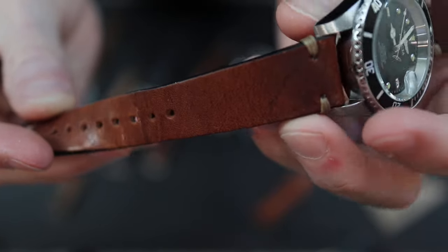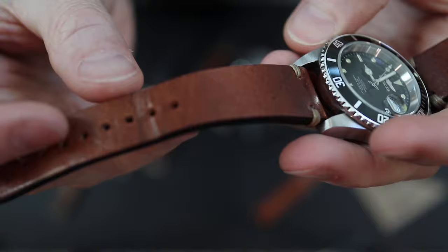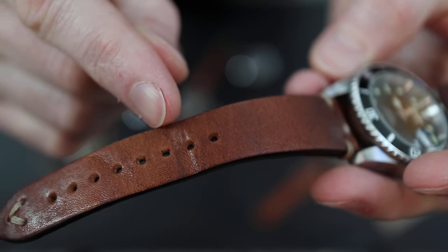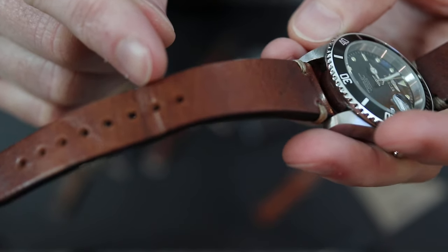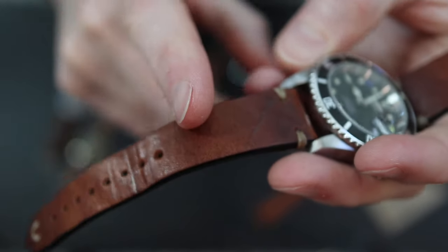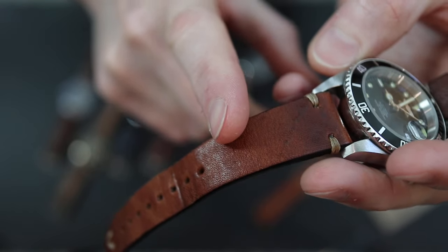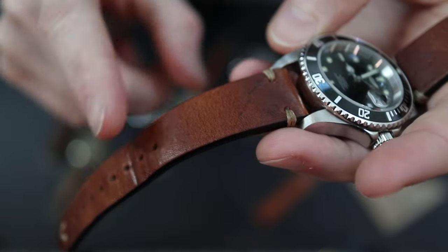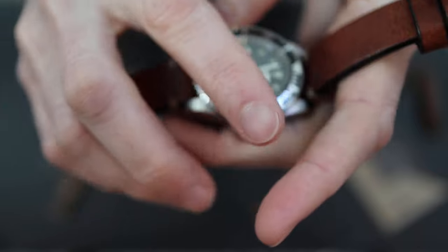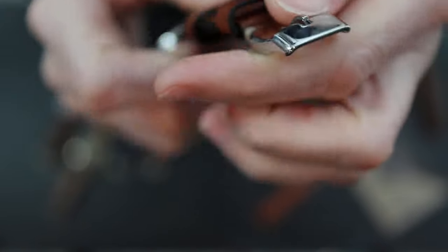It's actually very, very supple, and I wear it on this third hole most of the time, unless I'm really cold, and then I wear it on that one. I have a 6 3/4 inch wrist. This strap is 115 by 75 millimeters, 115 on this side and 75 millimeters on the short side.